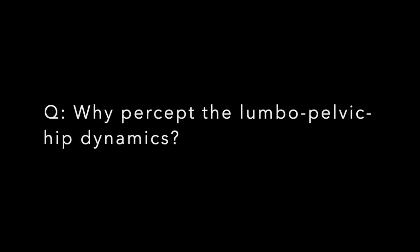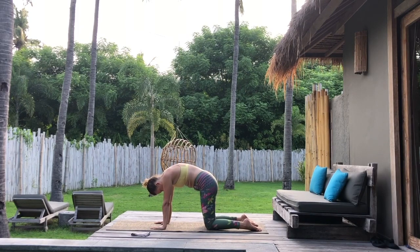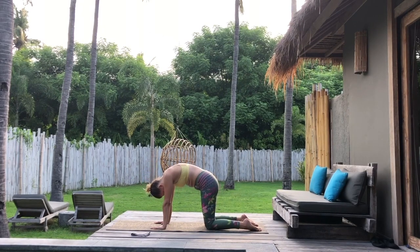Fifth question: why perceive the lumbo-pelvic hip dynamics? The movements of the pelvis and the lumbar spine are linked. A tilt of the pelvis forward is accompanied by lumbar lordosis. A tilt of the pelvis towards the back is accompanied by a lumbar delordosis. So the ideal is to keep a physiological lordosis, and through certain yoga postures, it is quite easy to perceive this complementarity in the movement, which we call the lumbo-pelvic hip dynamics.